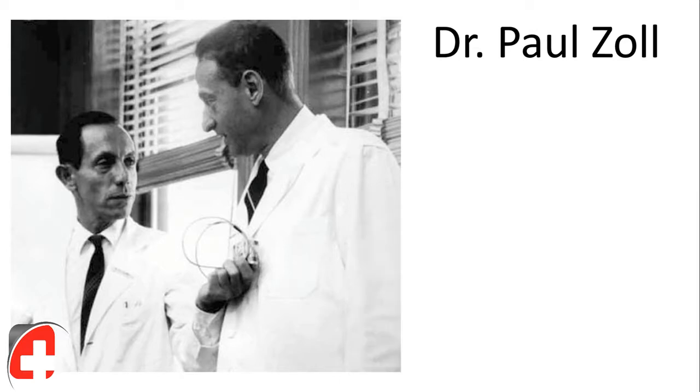The pro of the transvenous pacemaker is it's a little bit more comfortable for the patient. It doesn't activate all the thoracic muscles when it paces, but the downside is that it does have an infection risk. The downside of the transcutaneous pacemaker is unfortunately a little bit of discomfort that's associated with that. So there are pros and cons with either approach.